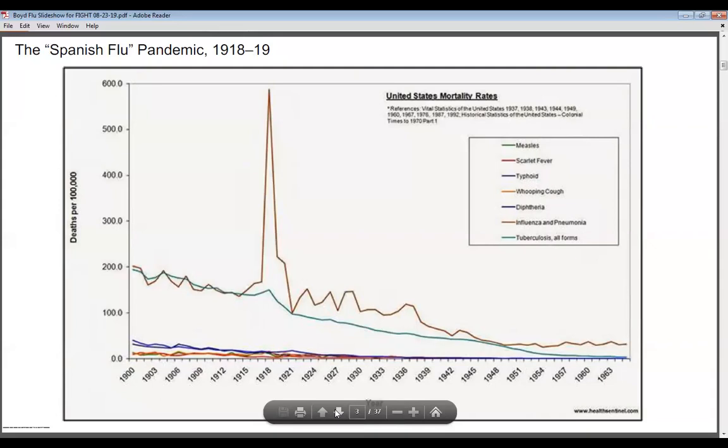I'll talk a little bit more about that at the end, how we found out where the virus came from. But this happened at the very tail end of World War I. The World War lasted from 1914 to 1918. So this virus arose in the final year of World War I, and its lightning fast movement around the globe was really facilitated by these movements of troops and people all around the world during the war.